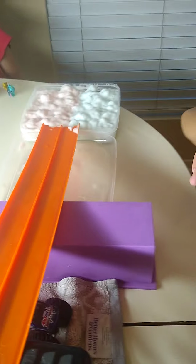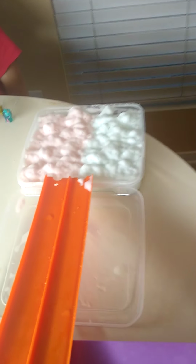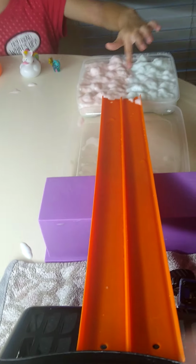Okay, so we're going to go with Noah first. He's going to show us his Hot Wheel monster truck. And we put foam soap here in this container. And he's going to roll it down through the soap. Go ahead, Noah. Blue and red. Go ahead, Noah.